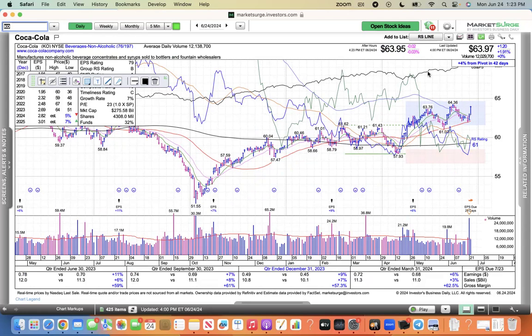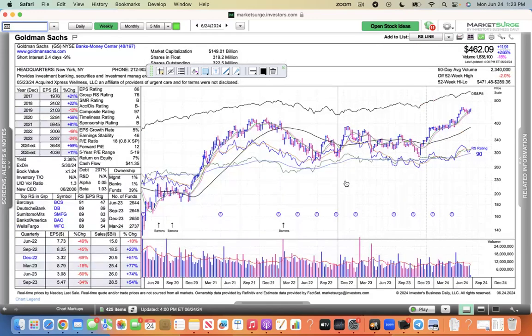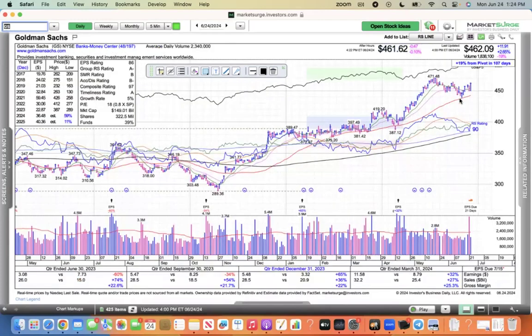A couple other names that are higher price names, like Goldman Sachs. Price weighted index is really helping here, as it was up 2.65%. You can see Goldman's been on a run. If I just go to the weekly chart, it's been consolidating in a base and then went on this big run, and now it's consolidating again, pulled back to a moving average. Let's take a look at that on the daily right here, and now has bounced, and now it's above all of its moving averages. So definitely one of the stronger names in the Dow Jones Industrial Average.